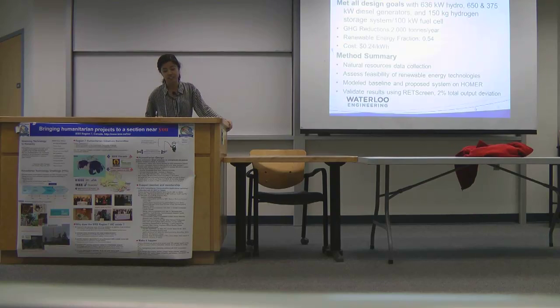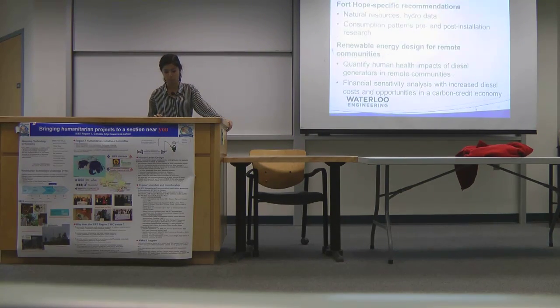And we achieved our design by collecting the natural resources data available at the community, assessing the feasibility of different renewable energy technologies, and modeling the baseline as well as the behavior of the proposed system on Homer. And we validated this result using RETScreen, and we saw a 2% total output deviation.